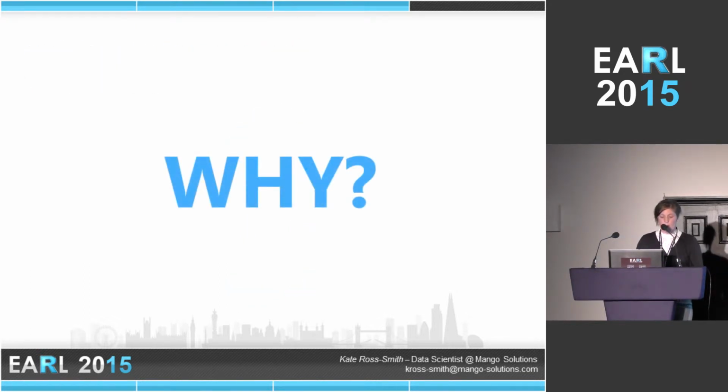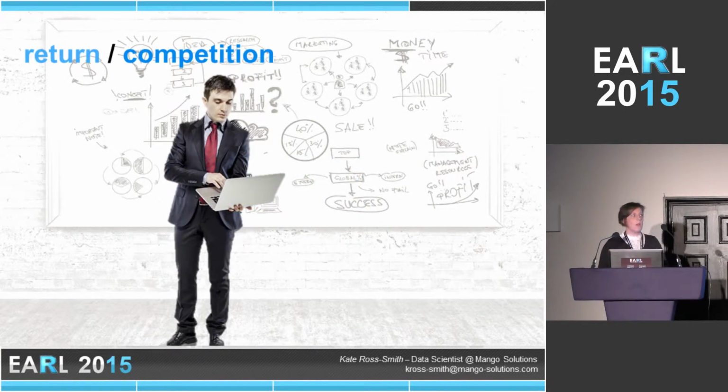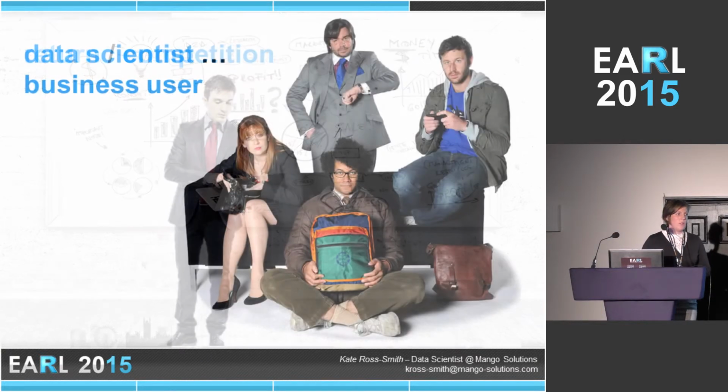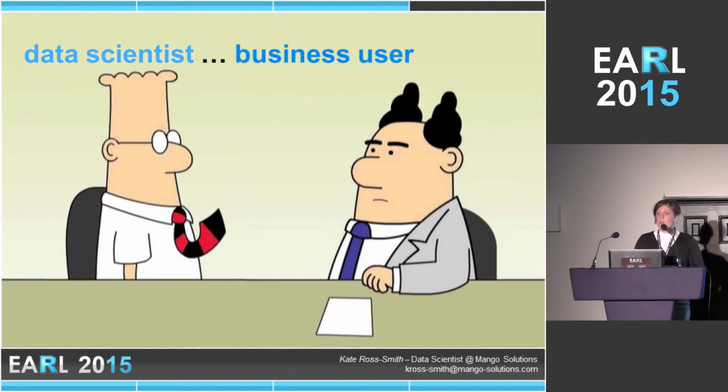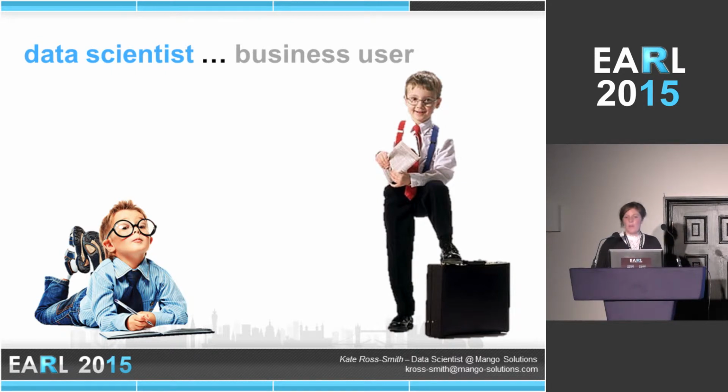Why would we ever want to do this? One of the big drivers is competition. Data analysis has become popular because industry is more competitive, and data can give us the leverage to create a better return against our competition, and that's great. But it's also about moving the analysis from the purview of just the data scientists to business users as well. It's not about just modelers doing models and understanding this. This is about business users being able to take this analysis that other people have done and run with it.